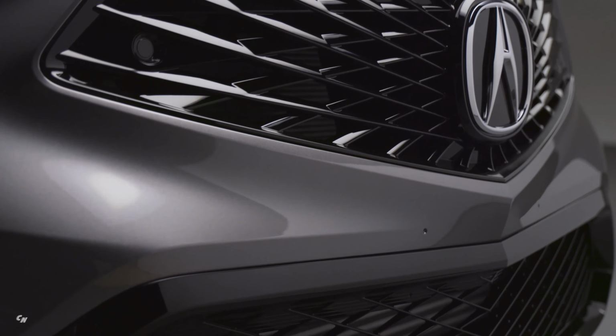The A-Spec Sport Appearance package pumps up the visual style with gloss black window surrounds and front and rear fascia trim. A sporty lip spoiler and A-Spec badges adorn the front fenders and tailgate. Shark gray 18-inch alloy wheels are wrapped in larger 235/40/18 all-season performance tires.